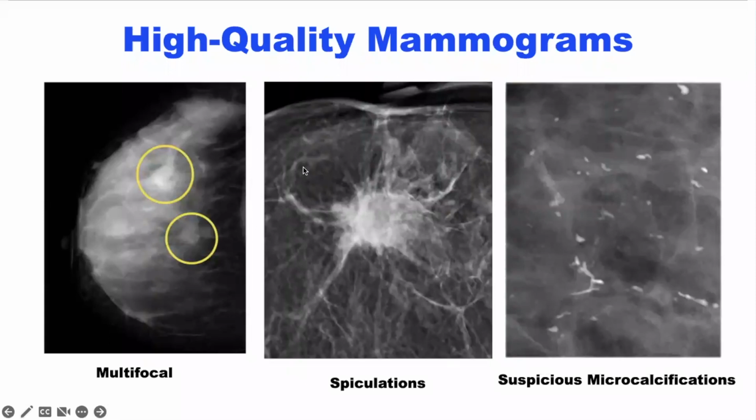Macrocalcifications are only reliably seen on mammograms. So if someone doesn't have high quality imaging or refuses mammography, there's a potential that there'll be suspicious macrocalcifications left in the breast, left untreated, that could be the source of recurrence.